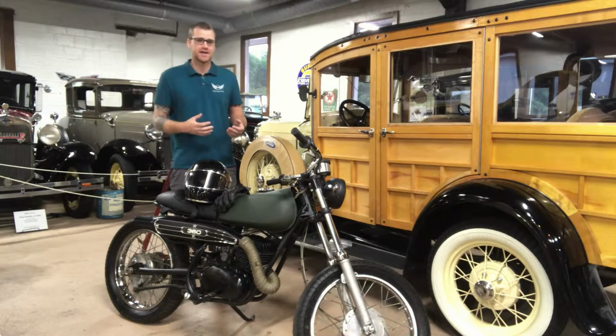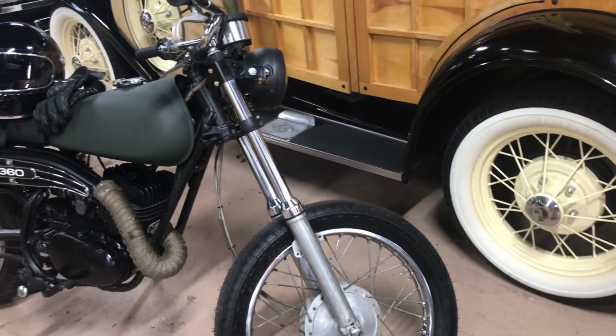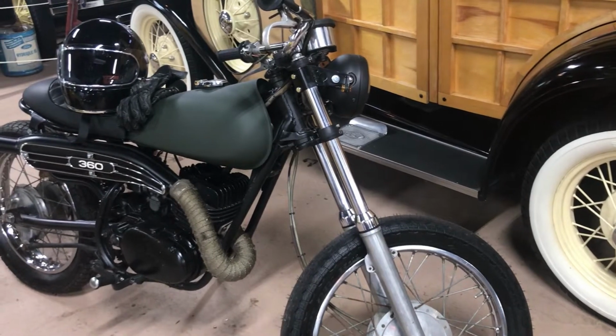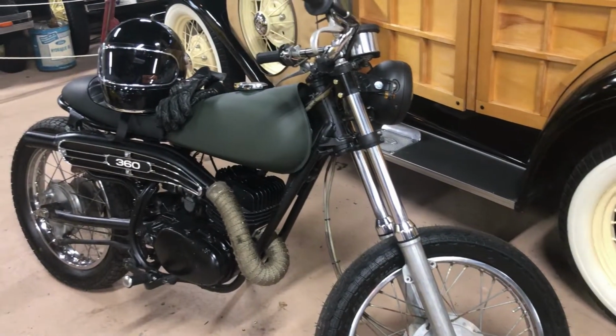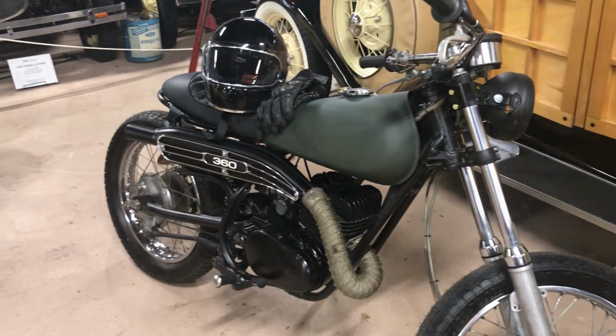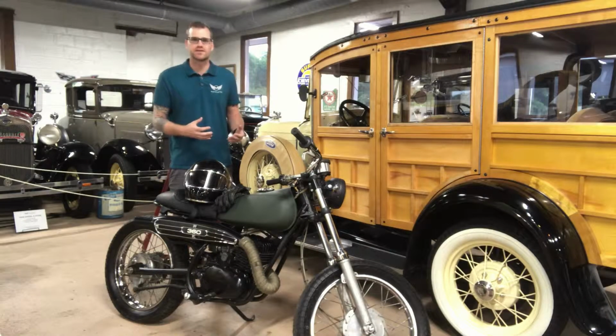This bike, I did not have the means to take back to all original, nor am I that kind of a guy. So with that being said, I do like ccafé racers, rat bikes, and all kinds of different bikes that are customized, one-off, nothing else like it. When you're on this bike, that is the only one like that. And that's kind of what I wanted to do with this bike.